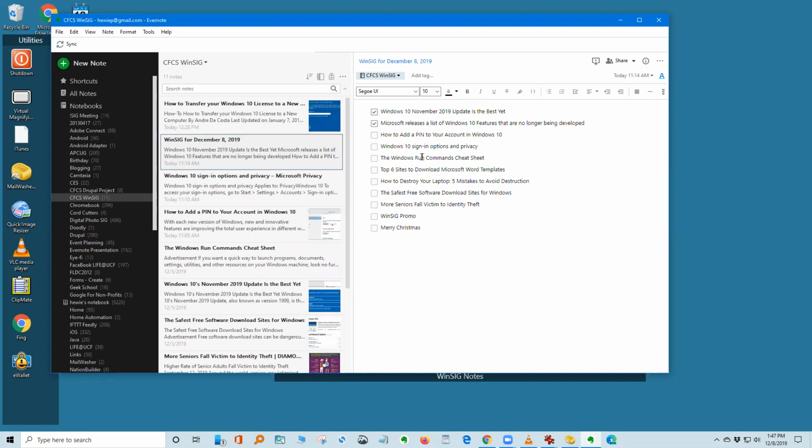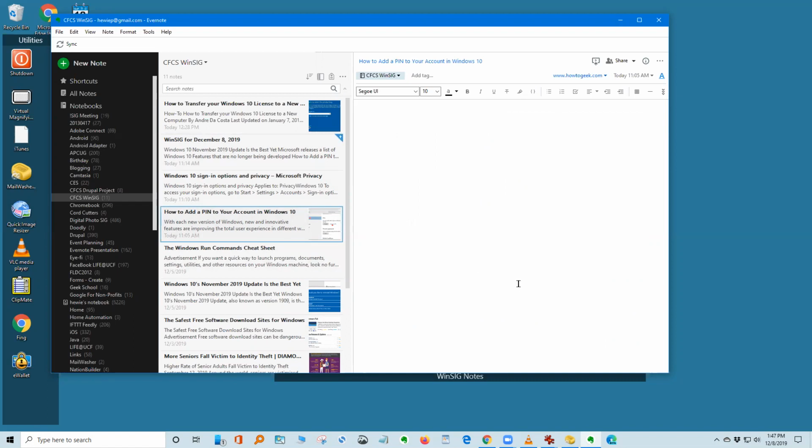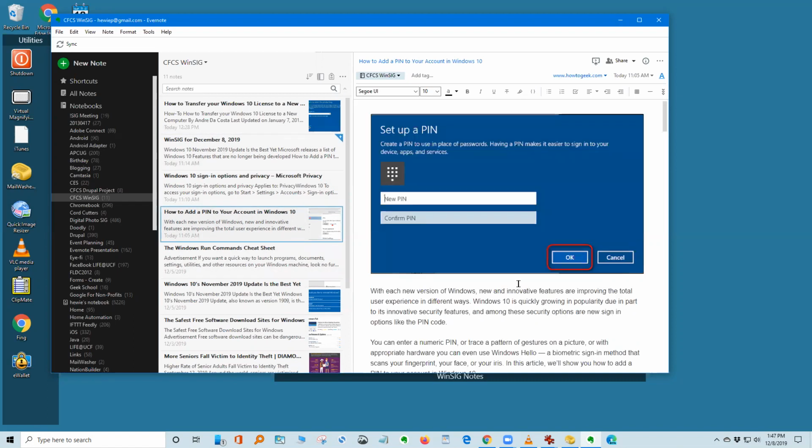And how to add a PIN to your account in Windows 10. Some of you have to sign in each time with your Microsoft account name and password, and you can actually set it up to be a PIN. You can set up a PIN and then just type in the PIN each time. If you have a notebook, this makes it real easy. However, it does make it a little bit less safe because combinations of PINs can be hammered out too. So if someone steals your notebook or you lose it somewhere, you're not quite as secure as using your email name and password.